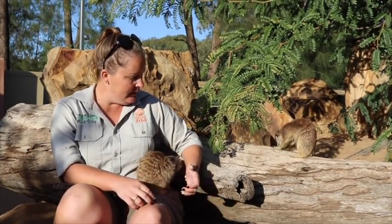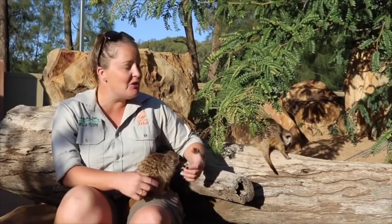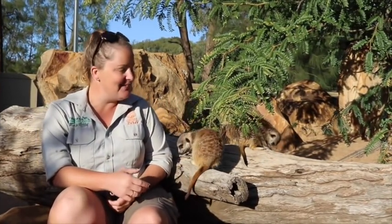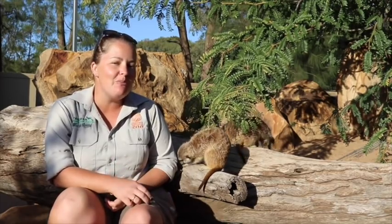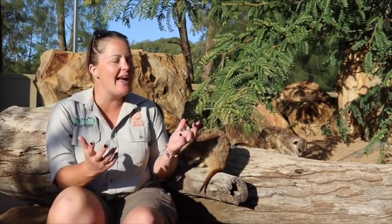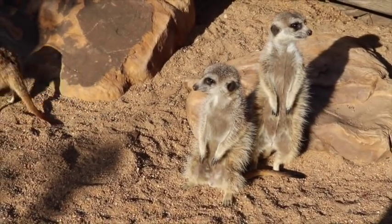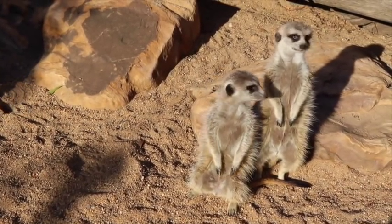Now, another reason they're not endangered is because of their amazing eyesight and the fact that they keep an eye out for danger. So they take it in turns to do a very important job called sentry duty, and that's where they stand up on a high point of their territory to look out for danger. And they use a range of vocalizations to communicate to the family if it's safe or not.